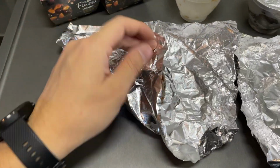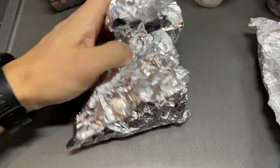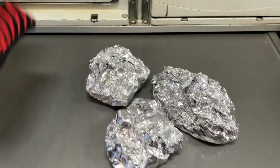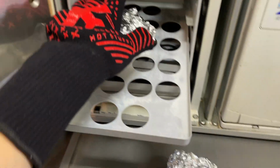So this is from Coles, and I'm doing a bit of origami here. Being Japanese does come in very handy. So I'm just folding out the foil ready to be put into the oven. I always make sure I put my gloves on because I do preheat the oven.